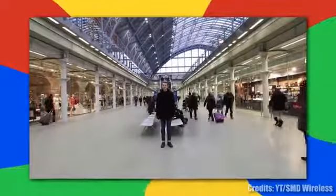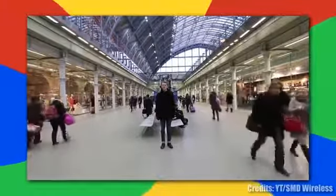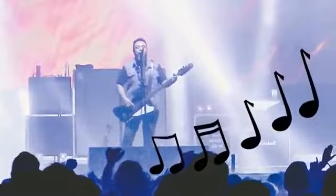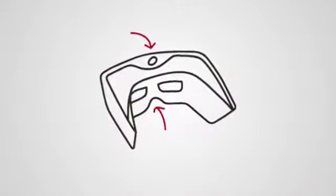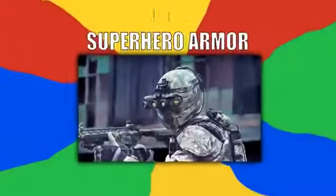For example, if you're trying to listen to one conversation at a crowded party, the mask could filter out those voices and amplify them, reducing background noise. Or if you're attending a concert, you could zoom in on the sound of a particular instrument. The sight-augmenting aspect is similar to long-exposure photography, refining an image then displaying it in the masked goggles. Number 5. Superhero Armor.